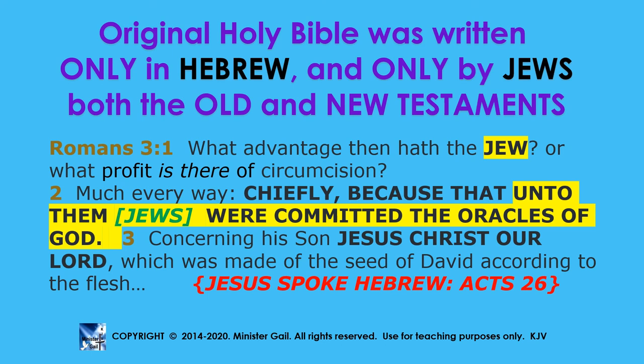The original Holy Bible was written only in Hebrew and only by Jews, both the Old and the New Testaments. Romans 3:1. What advantage then hath the Jew, or what profit is there of circumcision? Much every way, chiefly because that unto them, the Jews, were committed the oracles of God concerning his Son Jesus Christ our Lord, which was made of the seed of David according to the flesh. The Jews were always called the circumcised in the Bible, and Jesus spoke Hebrew, which is in Acts 26, when he said to Paul, Paul wrote down and recorded that Jesus, the Lord, spoke to him in Hebrew.